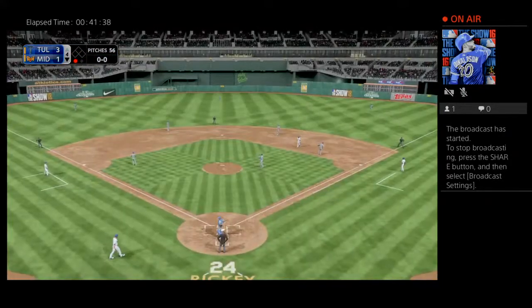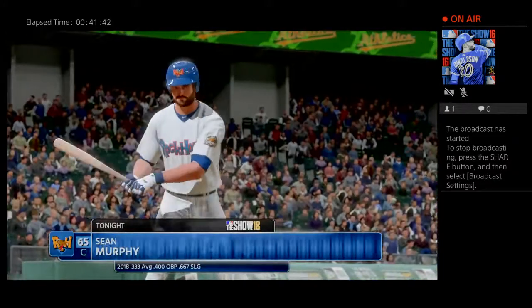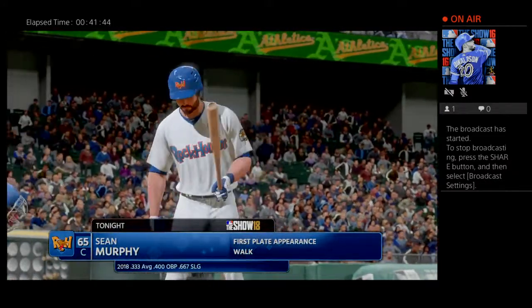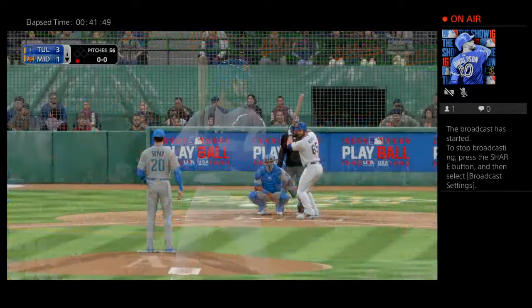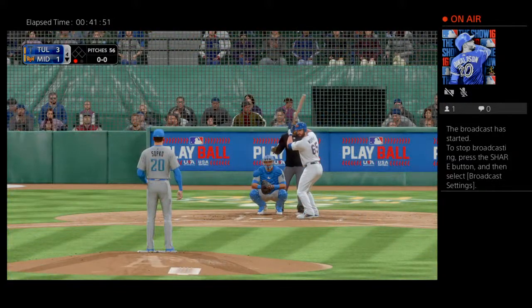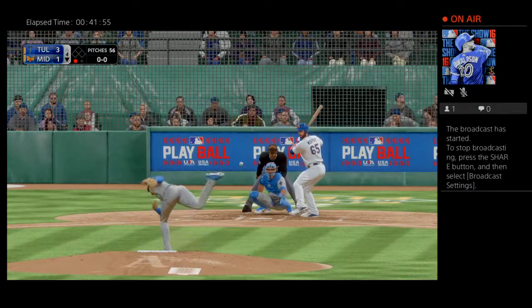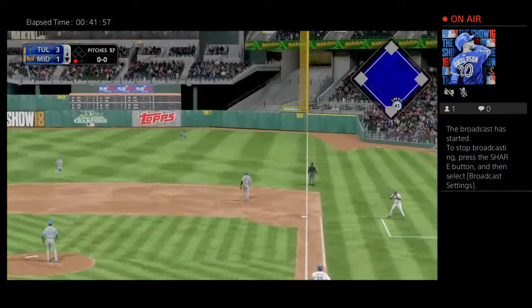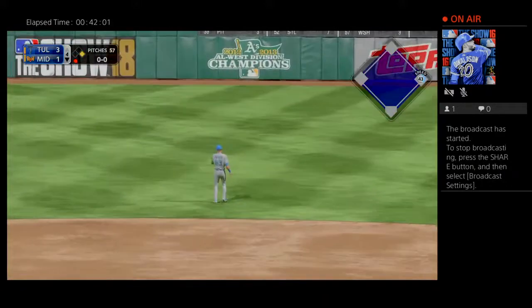Now batting, catcher, Sean Murphy. Stepping into the box, Sean Murphy. He drew a walk his first time up. Here's the pitch. That's softly hit to right. Will that get down? Yes, it will. He's got himself a one-out single.